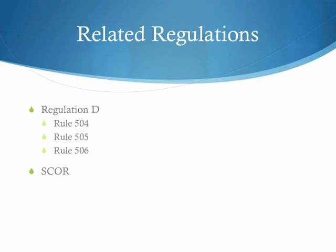In addition to Regulation D, there are also state laws regarding securities. Recently, states have begun using SCORE, which is the Small Corporate Offering Registration, and it has simplified and streamlined the process of complying under Regulation D.